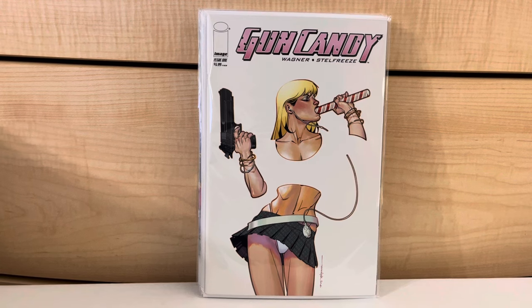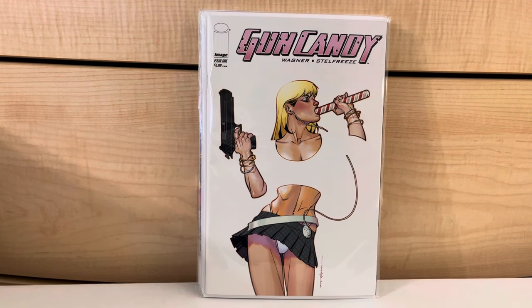So from Brian Stelfreeze, this is a Brian Stelfreeze cover, and not too much that I wanted to say about this outside of it's a Negative Space cover. It beat John Tyler Christopher by what, 20 years or something like that, or 10 years or whatever. But yeah, just an interesting cover. And so we found that for $2.